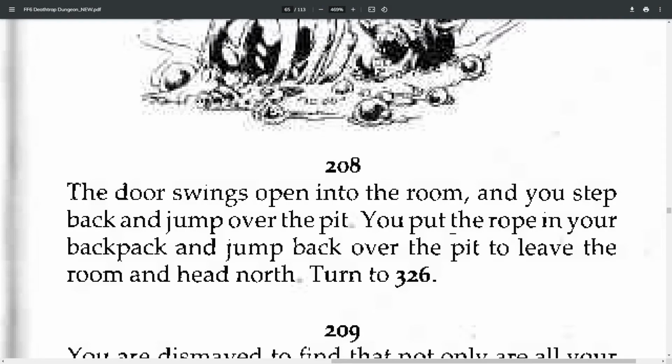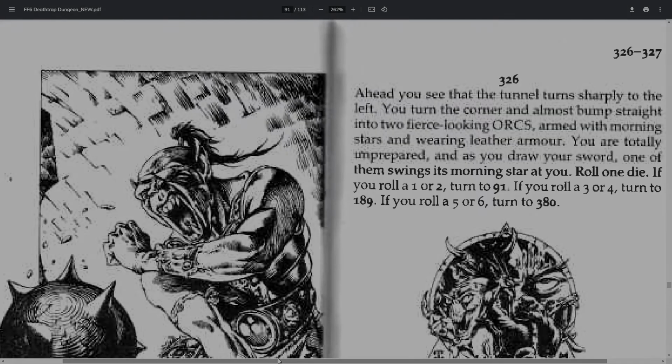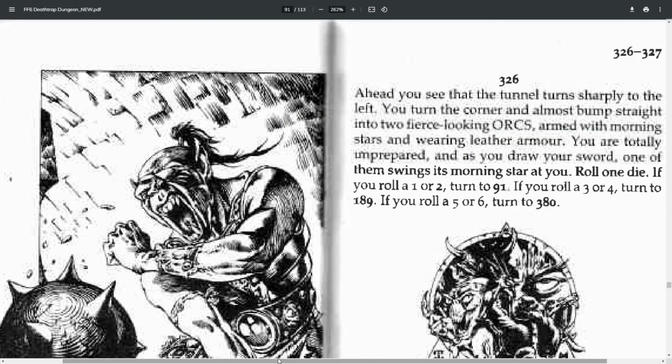The door swings open into the room, and you step back and jump over the pit. You put the rope in your backpack and jump back over the pit. We head back north. Ahead, you see that the tunnel turns sharply to the left. You turn the corner and almost bump straight into 2 fierce-looking orcs, armed with morning stars and wearing leather armor. You're totally unprepared as you draw your sword.